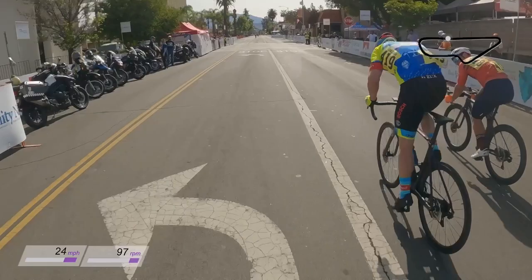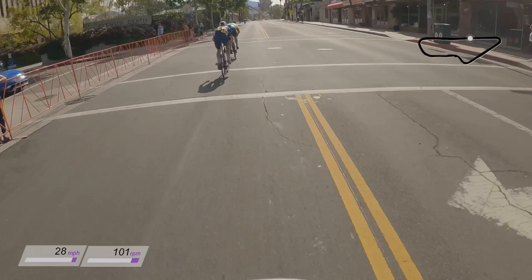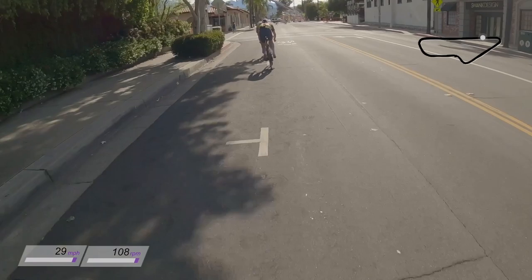but yeah, this is where the stage two guy took a bit of a pull. Another guy falls. I'm like, okay, maybe this is it. Maybe we could bridge over to this guy. So I was like, all right, let me put in a good dig. So if you recall, a couple laps before, we were going like 23, 22 miles an hour through here. Now we're going 29, you know, 30 miles an hour.